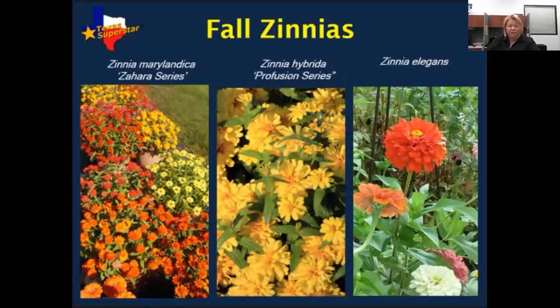Profusion and Sahara zinnias make a showy border that gives you great color until frost.